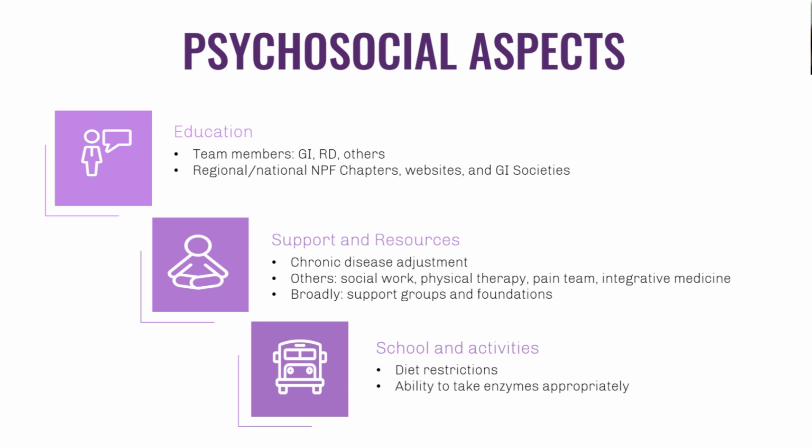Multidisciplinary care is paramount to address the full spectrum of psychosocial aspects of pancreatitis. Education will be provided to the patient and their family from a variety of resources: their GI physician, registered dietitians working with the team with specialty in pancreatic disease, among others. Malnutrition significantly impacts outcomes, so efforts should be made to optimize this as much as possible. From a regional or national standpoint, providers and patients can receive education from their local MPF chapters, websites, or GI societies. Additional support and resources should come from counselors or therapists with specialty in chronic disease adjustment, given the impacts of pancreatitis on quality of life, as well as physical and mental components of well-being.